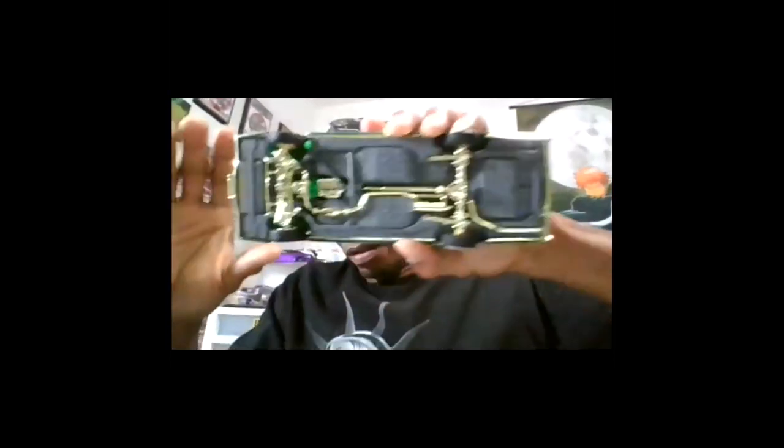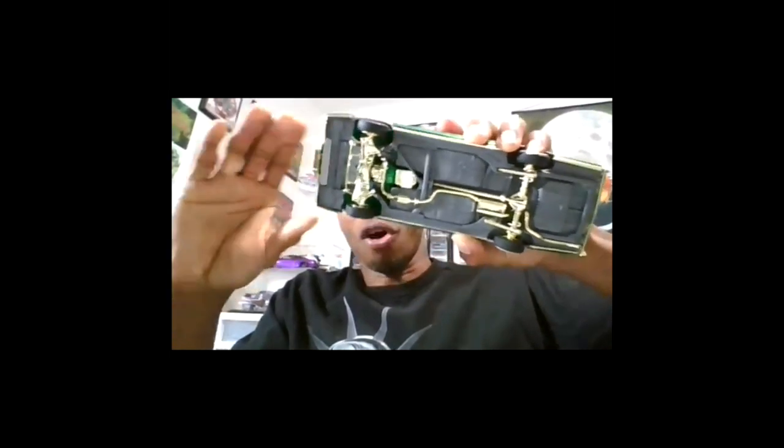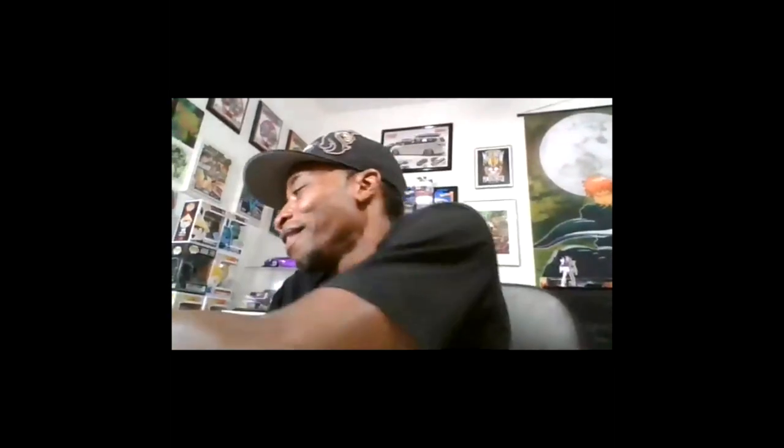Who did the gold for you? This was done by Chrome Tech before they closed down. But I didn't like the way it came out. I got some gold done somewhere else that was way better. I didn't like the way the Chrome Tech gold came out. Yeah, it was always really faint. And they charged me way more. For what they did, it was crazy. It was terrible.